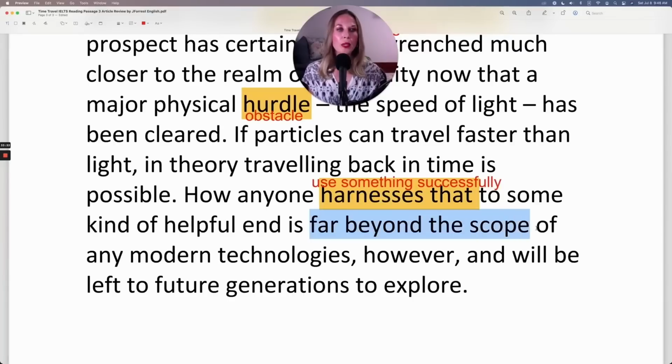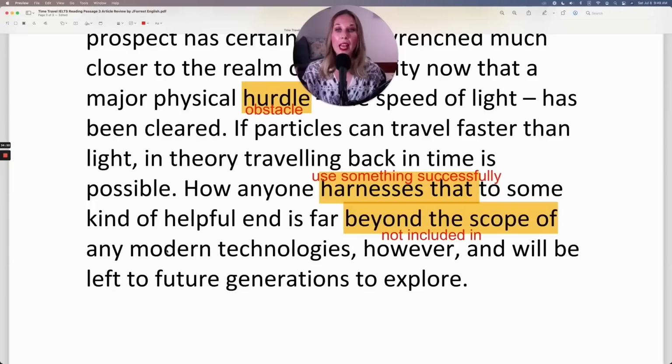Okay, so far beyond the scope of. When something is beyond the scope of, it means that it is not included in. For example, teaching you about Einstein's theory of relativity is beyond the scope of this lesson, which means it's not included in this lesson. It doesn't mean it's not important. It's just beyond the scope of this lesson. So it's beyond the scope of any modern technology, however, and will be left to future generations to explore.